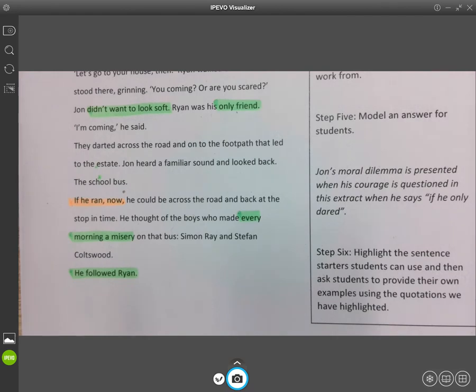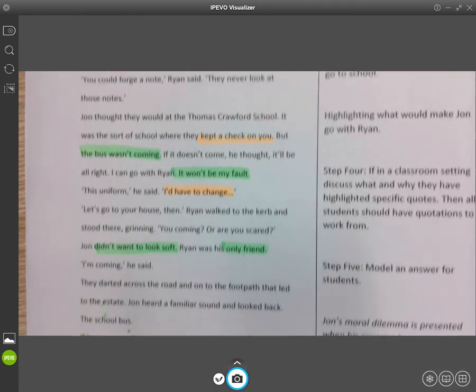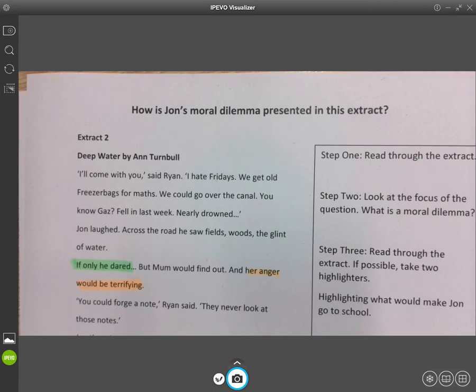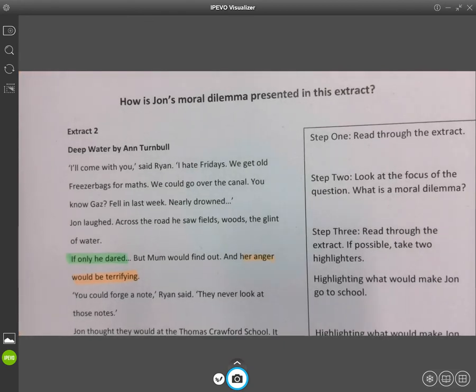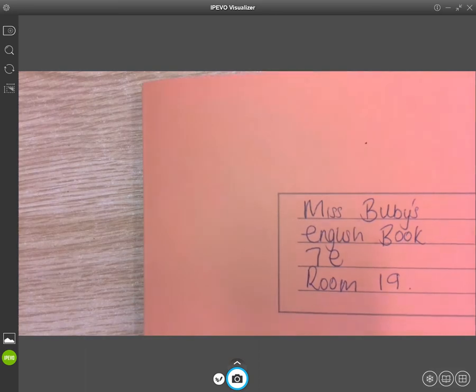So now you have retrieved the information. You now need to work on how to write it up as a piece of analysis to answer the question, how is John's moral dilemma presented in this extract? So what I would do then is model an answer for the students, or the student if you're at home. So I'll get a piece of lined paper.